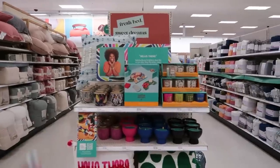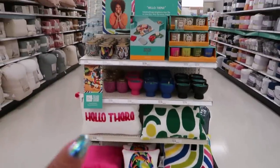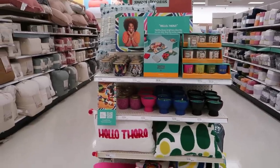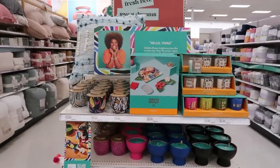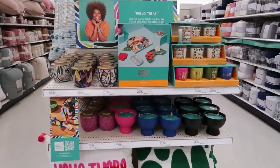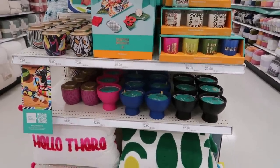They put Tabitha's stuff right here on this end cap. I see a lot of her candles and some of her pillows. I follow, on Facebook sometimes, a little group of women that shop at Target, and all I've been seeing lately, for a while, was everybody saying that the Tabitha candles didn't have any smell or any throw to them. So let me know in the comment section what you guys think, because I didn't buy any of her candles, but I would like to know, did they have any throw to them?